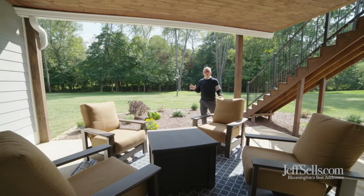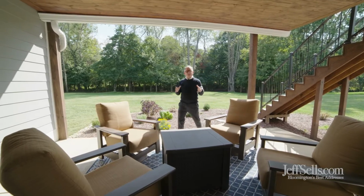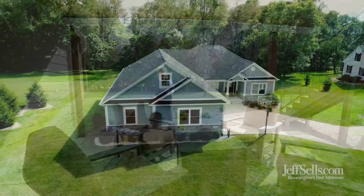I really like this lower level patio. It's a perfect little cozy space for having a small group.